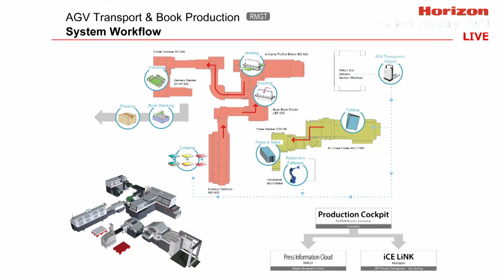This is the first time ever that we're introducing our collating gatherer in line with our 4-clamp perfect binder by utilizing our book block feeder LBF 500. From there, we'll be stacking our perfect bound books before they're being infed to our 3-side trimmer HT300 for trimming down to our finished size.